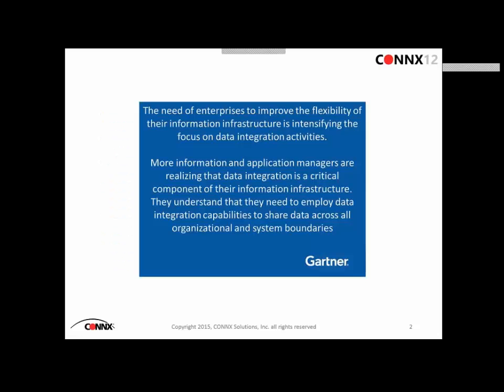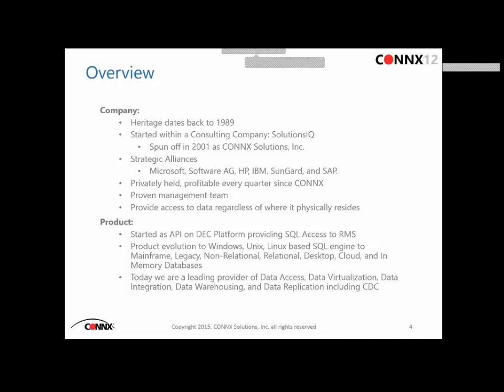I think Gartner said it best when they came up with this quote, which came from one of their Magic Quadrant documents. The quote is something of this, and I'll have you read along with me. The need for enterprises to improve the flexibility of their information infrastructure is intensifying the focus on data integration activity. More information and application managers are realizing that data integration is a critical component of their information infrastructure. They understand that they need to employ data integration capabilities to share data across all organizational and system boundaries. As you can guess, we're in agreement with Gartner on this, but it's always good to get a good industry perspective on it. Let me give you a little overview of CONNX, couple minutes.